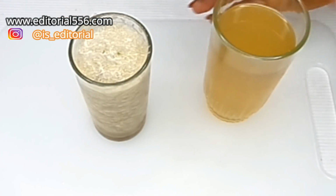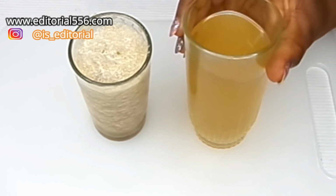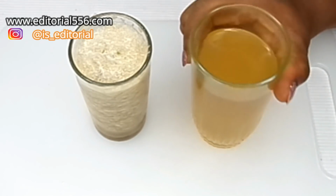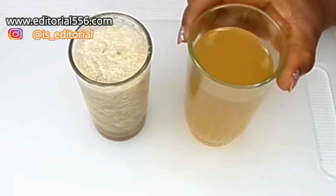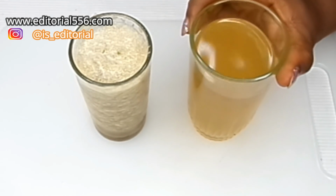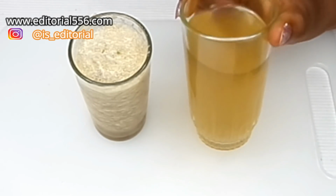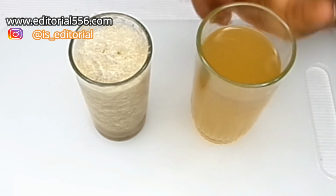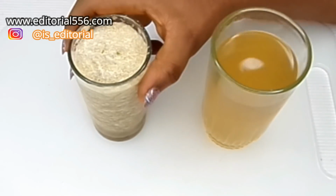Okay guys, so you would have to drink this first on an empty stomach, first thing in the morning, and you have to drink it really warm, like really warm. Okay, warm enough for it to like burn your throat downwards into your stomach, and this is actually going to help you so much. Now after 30 minutes of drinking this, then you drink this.